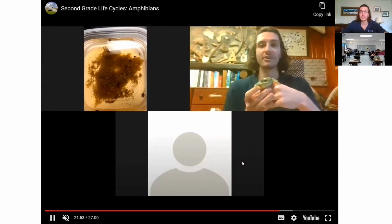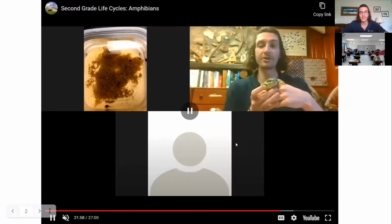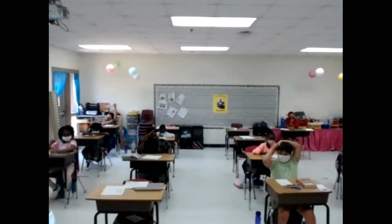They're definitely impacted negatively by a lot of change. So, does anybody have any ideas as to what some negative impacts they may be facing within their habitat? Who knows what might be dangerous to amphibians? Does anybody have any ideas? Let's go right here in the front with the green. What could harm amphibians? Birds? You said birds, so predators, maybe?